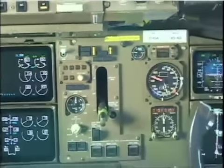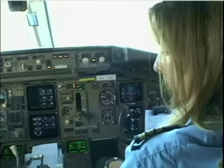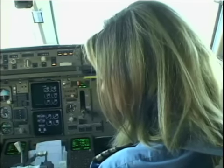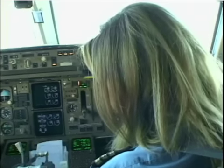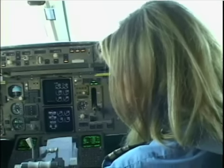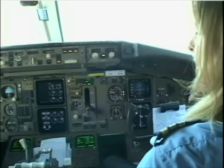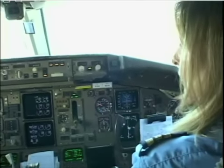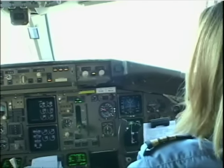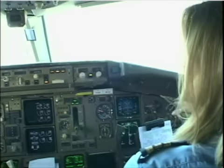Italy 5105, Roger, 7 miles, correction, 8 miles, Tower 118.650, ciao. 118.650, Italy 5105, bye. Villa Tower, buon pomeriggio, Italy 5105, established 04. Italy 5105, Villa, buon pomeriggio a voi, runway 04, clear to land, wind calm. Clear to land, Italy 5105.